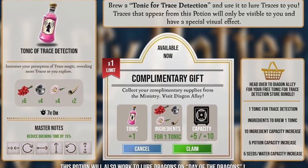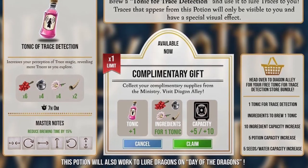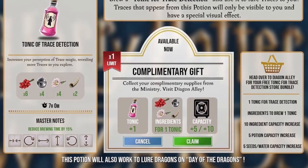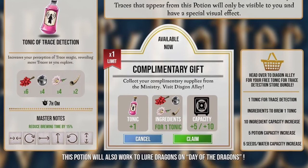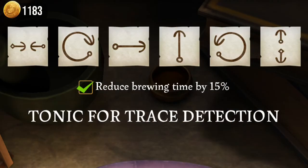I used it during Day of the Dragons, and I want to say I saw a good spawn every 2-3 minutes or so. It depends on how much you walk around, I want to say. Very similar to the incense in Pokemon Go, where if you stay still, you'll still get spawns, but if you walk around, you get them way more.